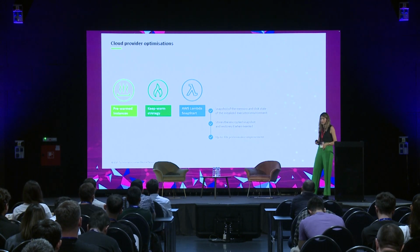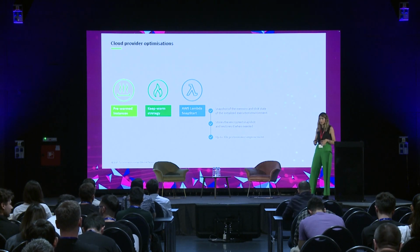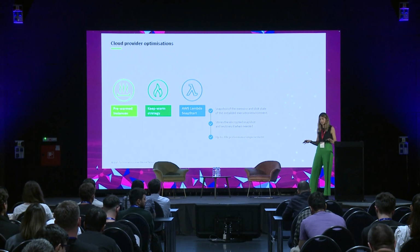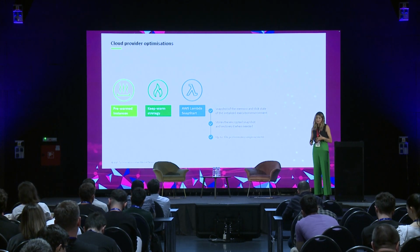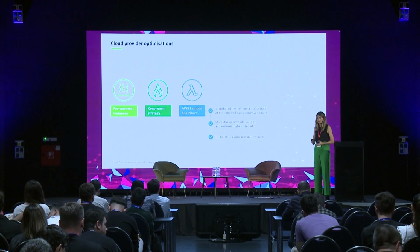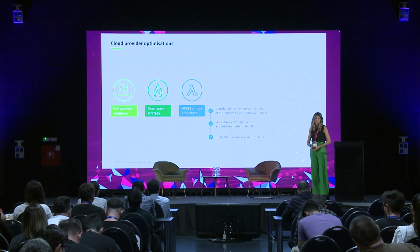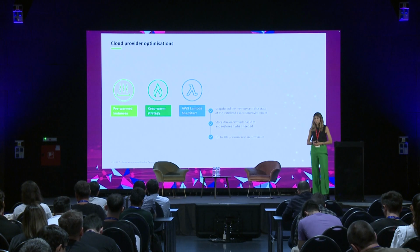There are also strategies like keep warm strategy. With this strategy, you will have to trigger some functions from time to time just to keep them warm and have them available to serve your requests. This kind of contradicts the serverless concept of scaling upon demand and running whenever you need it. But if you do really need an optimization, then maybe you can also apply this strategy.